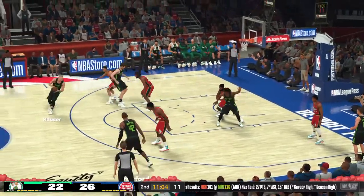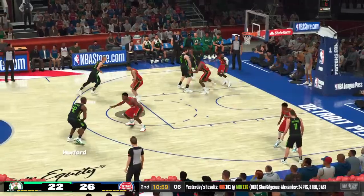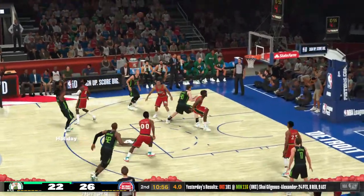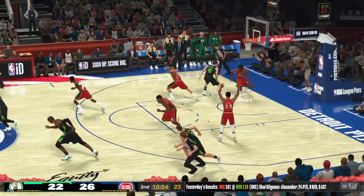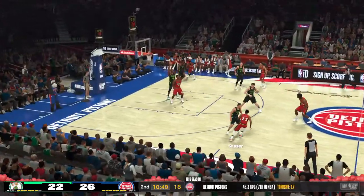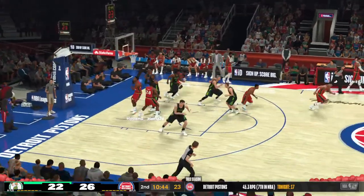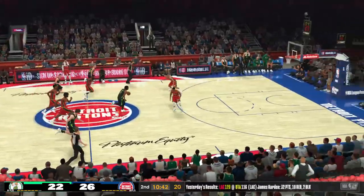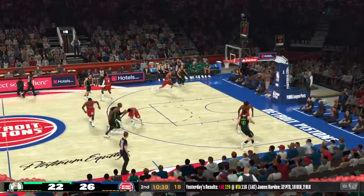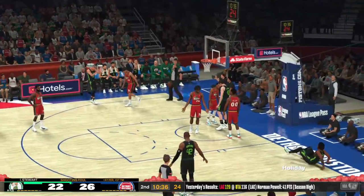Outside, Horford. Shot clock at 5. Holiday, no one around him. A three-pointer, no good. And they haven't been able to turn it into a big lead, but their rebounding advantage is starting to add up. Holland, no good. And so Horford will bring it up for the Celtics. Trailing by 4. Here's Holiday. 2 free throws coming up, and they call the shooting foul.